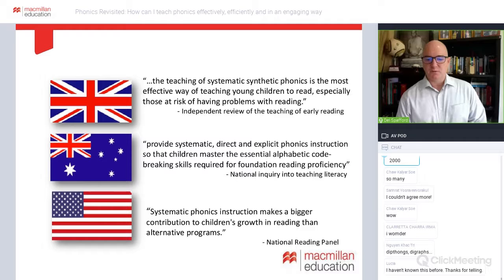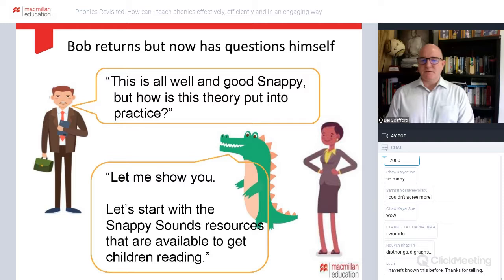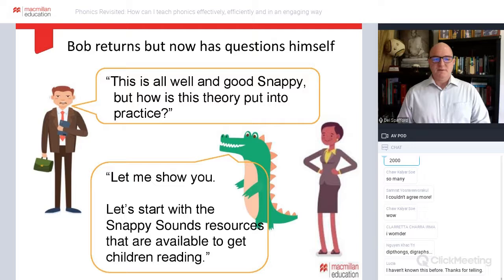So Bob's back now, but he has some questions. This is all well and good, Snappy says. You've got all this theory, but how do we put it into practice? How do we use it in the classroom? It's fine knowing that children can learn all these letters, all these sounds, but how do they do it? How do we do it as teachers?